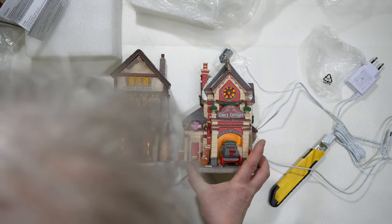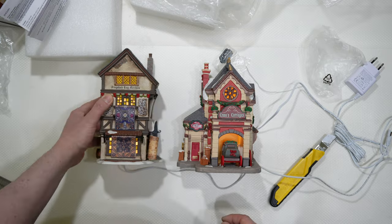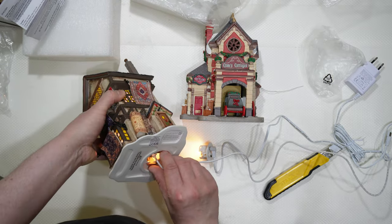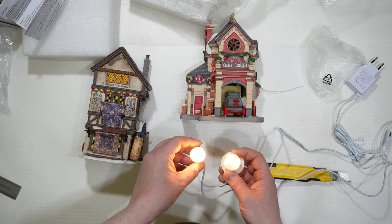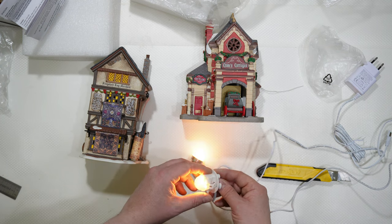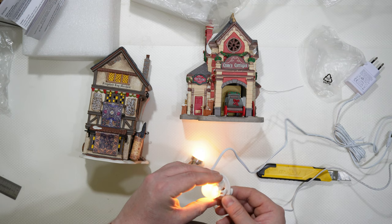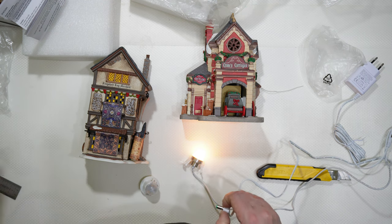So, different. The porcelain is good, it is not translucent, and the color of the bulbs is different. The Lemax bulb, the new one, is more yellowish, and the Department 56 also is different. This one is more diffused, this one is more point-like. Let me try for a moment the old one, up until 2023. It is the same, it is the same. I thought maybe it was different.